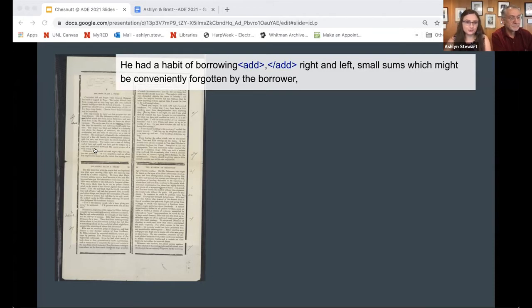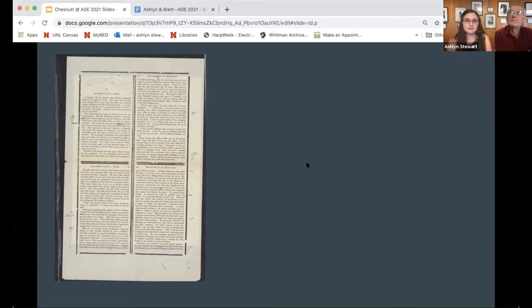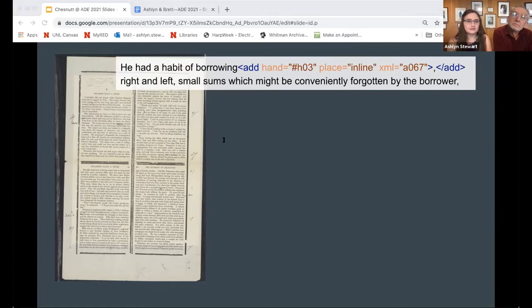But we want to convey more information about that add. We want to show the hand, like we mentioned, where it was made. So we need to add attributes like hand and place. We also need to give it an XML ID so that we can associate it with other parts of the intervention.